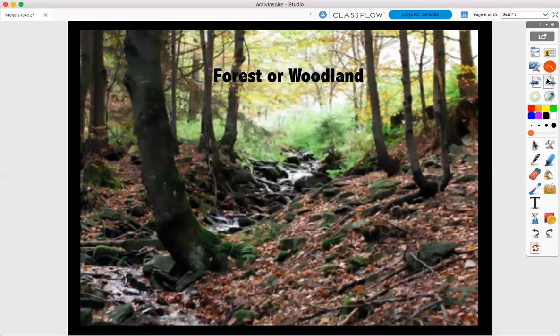Our next habitat is the forest or woodland. The forest also has trees, but it's not quite as wet as the jungle. So there's lots more space for wood and streams and great big trees in the forest or the woodland. What animals do you think live here?